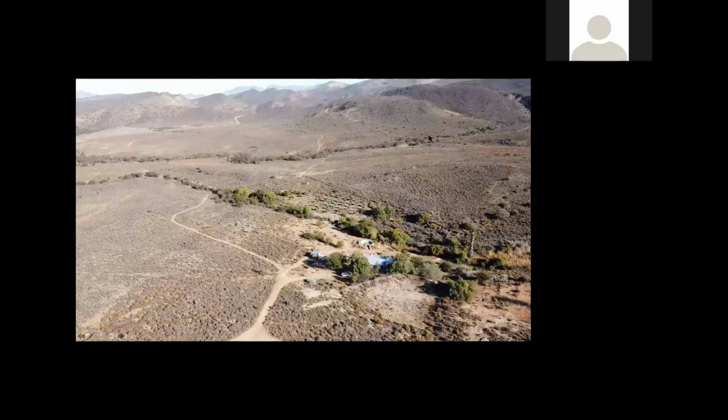bisected by all these little pockets of riverine vegetation, and lots of heuweltjies. I don't know if you're familiar with heuweltjies. They're patches in the vegetation where termites have composted the soil. So you have these patches of incredible plant diversity, and therefore animal diversity. So that's the farmhouse, a better view of it.